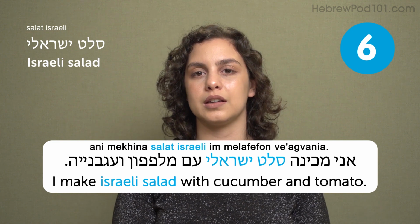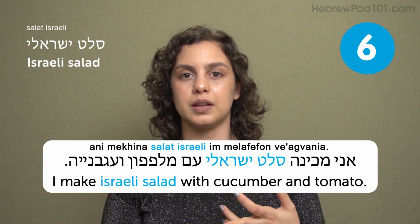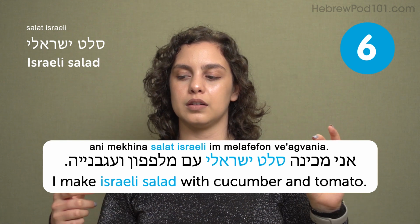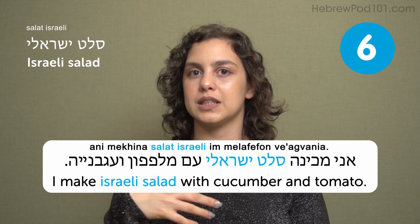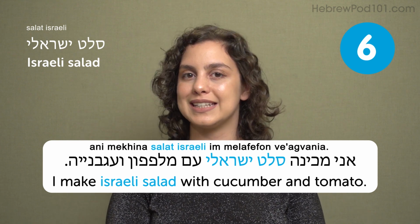Israeli salad is a lot like a Greek salad, and it's pretty much cucumber and tomato always. I think most people like onions in it, and parsley, and then you just put some olive oil and lemon. Some people like to chop it in really big pieces like Greek salad, and some people like it very, very small. I don't really care as long as it's tasty.